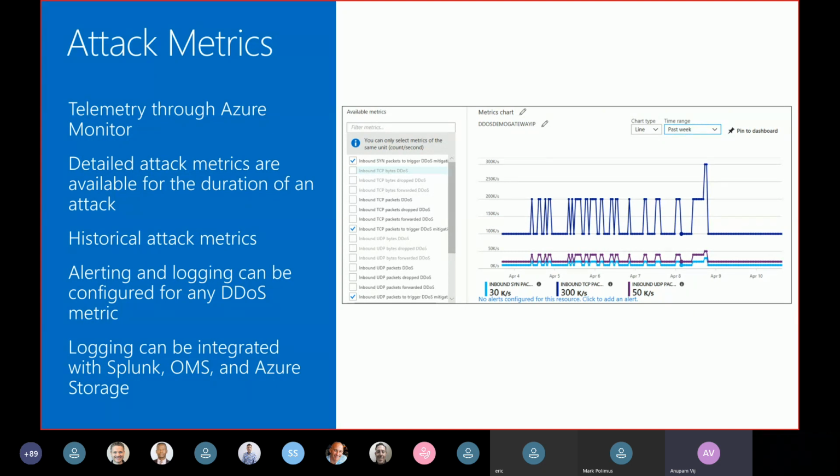We also highlight if the application is under attack. We have metrics where you'll be able to see what application is under attack, what the total volume of incoming traffic is, what traffic we are dropping, and what traffic we are forwarding to the application. It's available for all three protocols as well. And for each of these metrics, you can configure alerts. The alert could be an SMS notification or an email notification. Further, you can also export these metrics to your offline SIEM systems like Splunk, or do a further integration with other products in Azure itself.